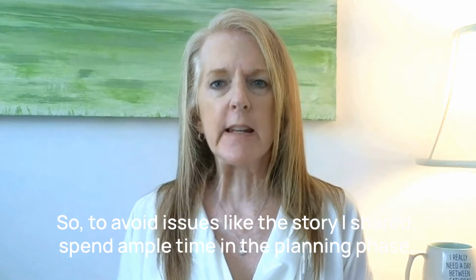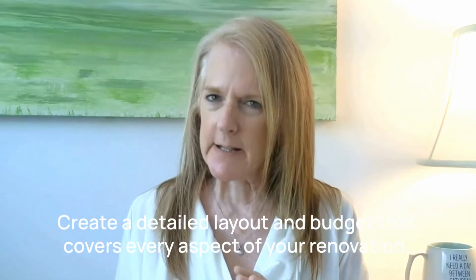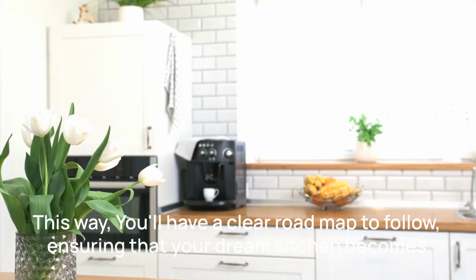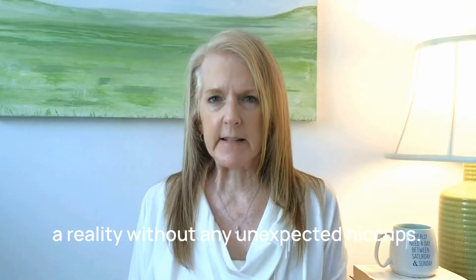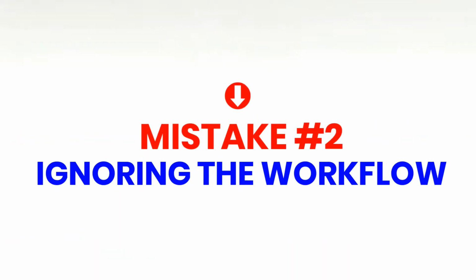So to avoid issues like the story I shared, spend ample time in the planning phase. Create a detailed layout and budget that covers every aspect of your renovation. This way, you'll have a clear roadmap to follow, ensuring that your dream kitchen becomes a reality without any unexpected hiccups. Mistake number two, ignoring the workflow.